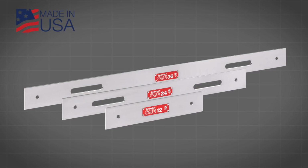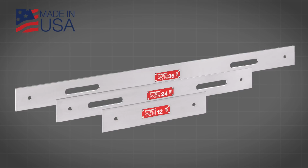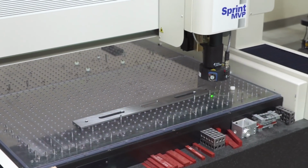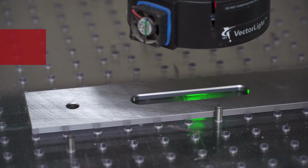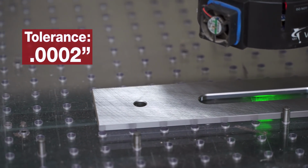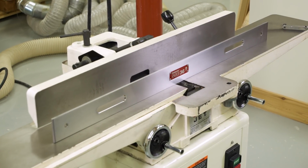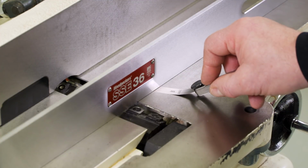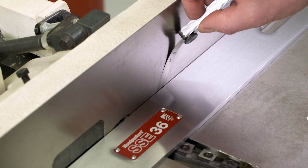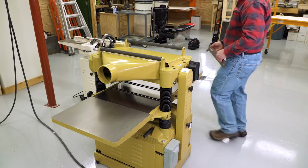Introducing Woodpeckers Steel Straight Edge in 12, 24, and 36-inch lengths. This is the straightest woodworking straight edge on the market, with a tolerance of 2/10,000ths of an inch per 12 inches of length. With that extreme tolerance, you'll set up machinery with unmatched precision, like setting your joiner tables to ensure they are coplanar, and making sure your joiner fence is straight, as well as your router table fence.